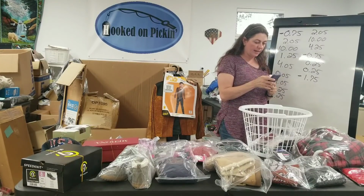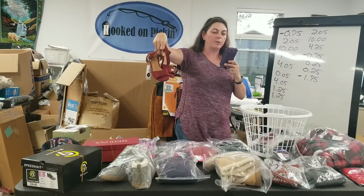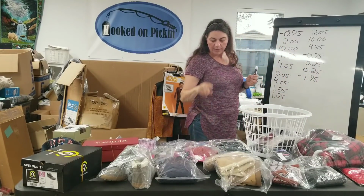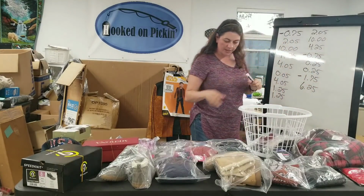All right, then I have a pair of very, very cute, I actually literally just posted these a couple of days ago, Megan micro suede quarter strap heeled pump red. And so they sold for $14. My earnings were $9.25 and I paid $3 for them. So $6.25 is my profit there.